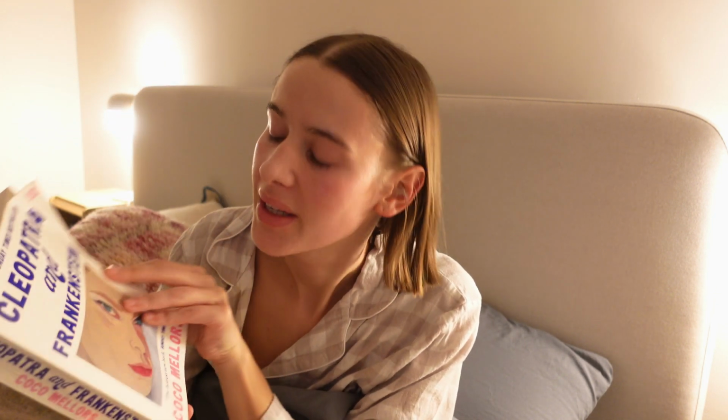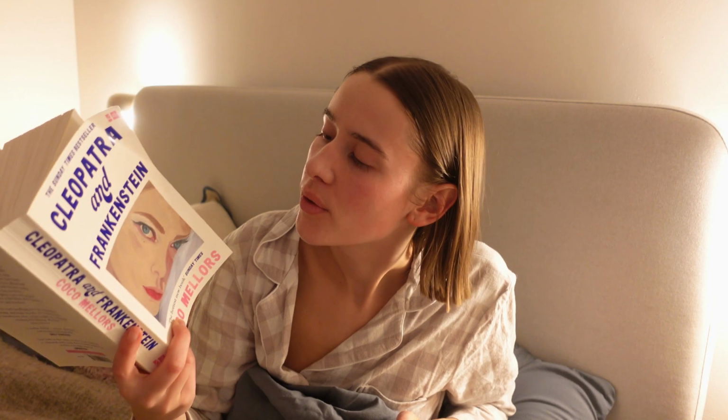So I've been reading this book for a week now. I'm almost done with it. And I saw a lot about this online. Some people like it, some people don't. I read a lot that people don't really enjoy the writing of it, but I enjoyed it. I mean, there's a few pages I just flicked through because the writing was a bit meh. But I think overall I would recommend this.